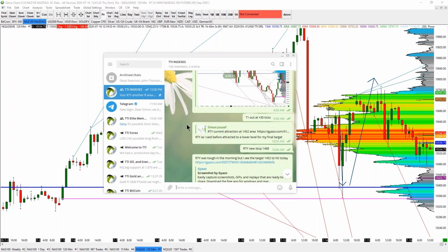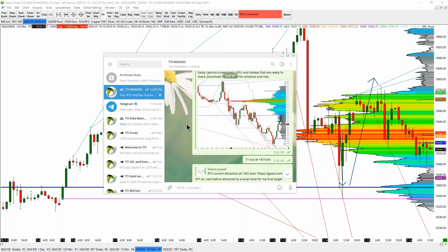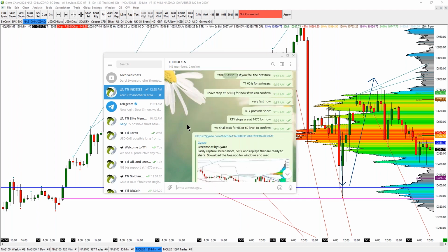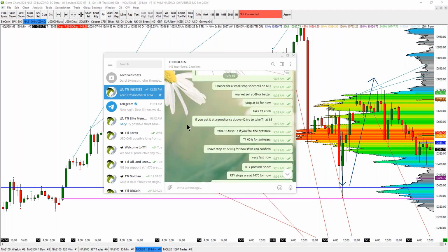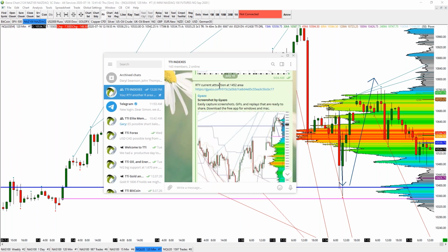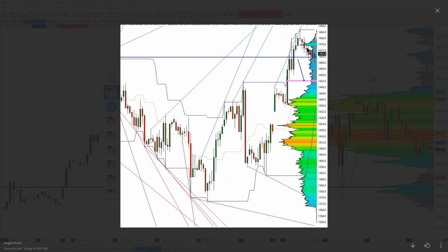earlier. Just give me a second. RTY. This is today, this morning at 9 a.m. Of course, we start the room at 9 a.m. I said RTY attraction to 1452. So I realized the RTY, or the Russell, is going down to 1452. Okay, 1452. So I know the target for today.